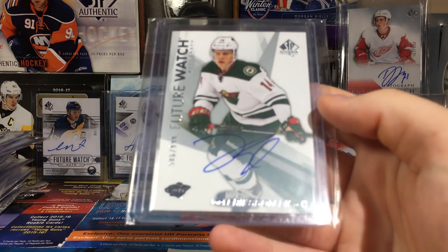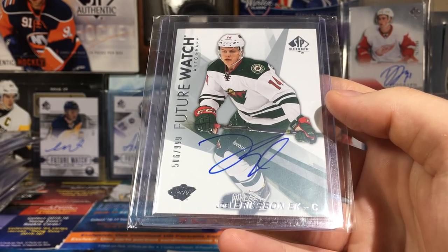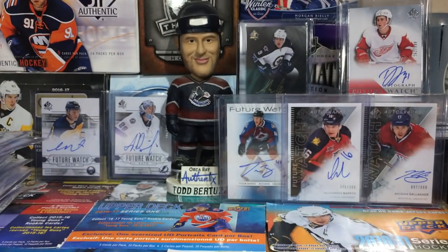Next up is a player who needs more of a chance, Joel Eriksson Ek. This guy needs to get more ice time, and he could flourish. Yeah, pretty solid player. Give him a top six role and see what he does.